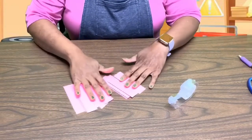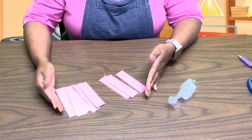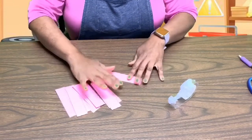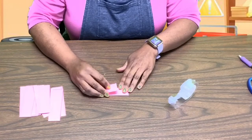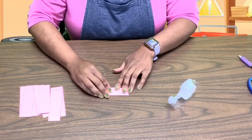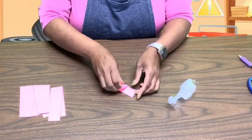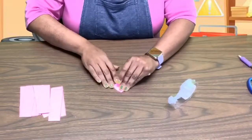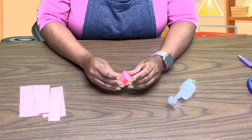Now that we've had our paper blocks cut out, now we need to form the shape. To do so, you're going to fold the paper into thirds. Fold, fold again, and then they will make a triangle shape.